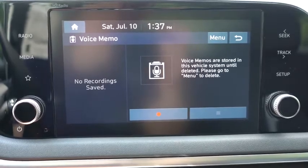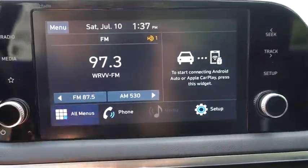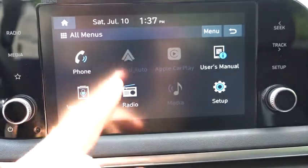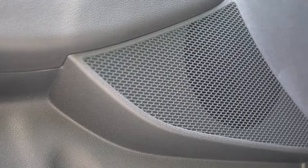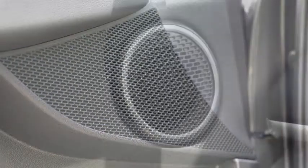Open air cafe, I think, is another one. So that's a pretty cool feature. But you can also check out your radio information up there. And by the way, when it comes to the sound systems, you will get 6 speakers for the SE, SEL, and SEL Plus. Then a 12-speaker Bose sound system if you were to go with the N-Line or Limited. So we actually don't have the Bose, of course. We do have the 6-speaker sound system.